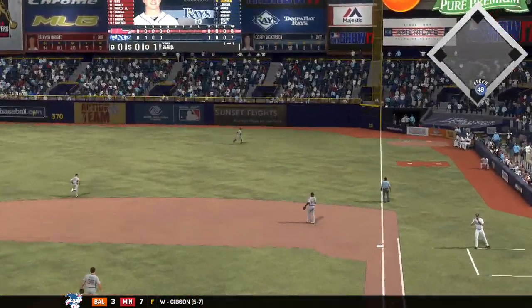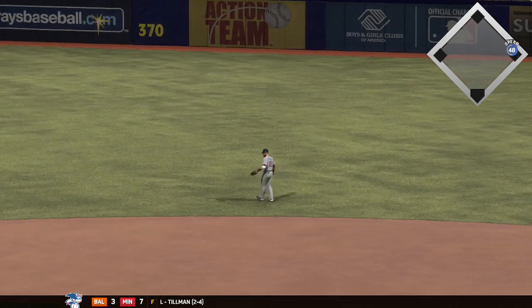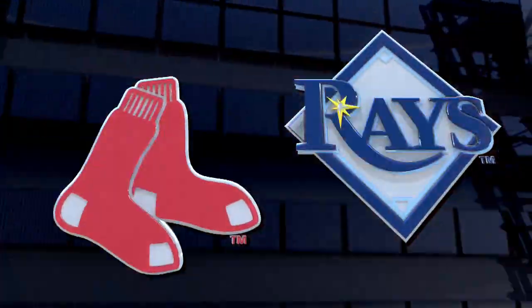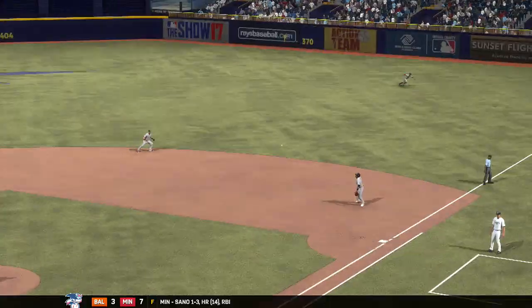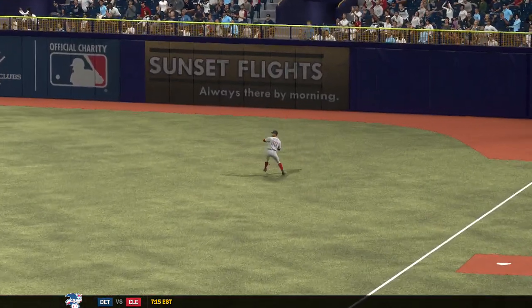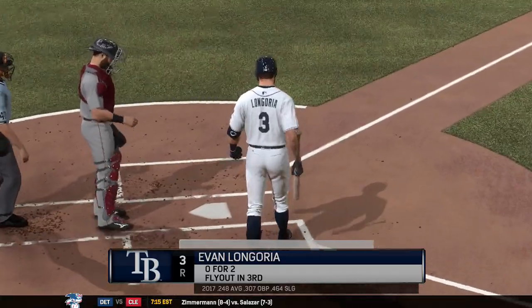This is pulled into right, so he'll add one to his total as that falls in. He's got three hits in this one. Well, Matt, he's really been struggling recently, but this is the third hit of the game right here. Maybe we're seeing signs that he's really going to start to come out of it and maybe stay out of it. In is the third baseman, Evan Longoria.